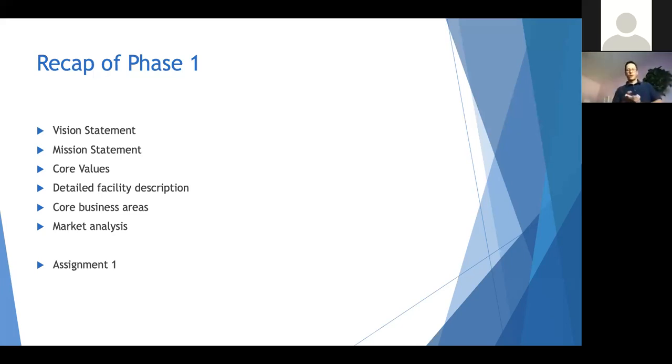So the core values is what drives us as a business. How are we as a business and all our employees going to behave? And we also get the detailed facility description, core business areas. Where are we going to make money? Where are we going to drive the top line? Market analysis, who are we catering to? Private course, we're catering to probably 99% local residents. 1% maybe you have some non-local residents. Public course, most likely countywide is going to be your client.